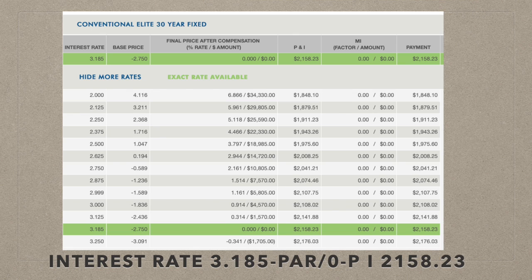Now, if you move up on the left-hand side, and let's say we go to 3.185. At 3.185, you get what we call par, 0, no credit, nor do you have to pay anything for this rate. Remember, you want to get down to Uncle Joe's price.